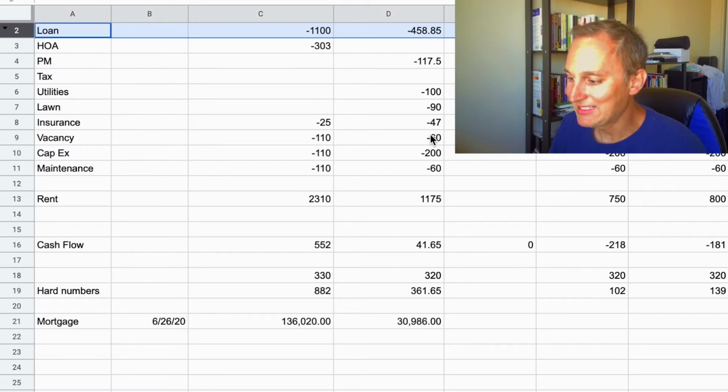I'm setting aside $60 for vacancy, $200 for capex, and $60 for maintenance. Like I said, the rent total is $1,175. That means I have a cash flow of $41.65. So as you see, that's not very much, but that includes this number right here. This number comes from the rent. So this number is paying down my principal. This number is paying for the duplex.